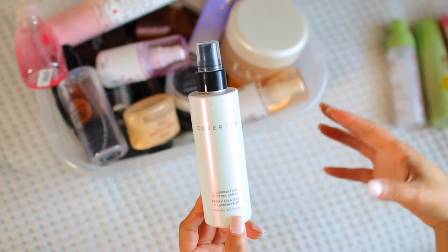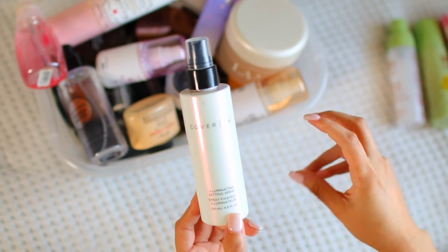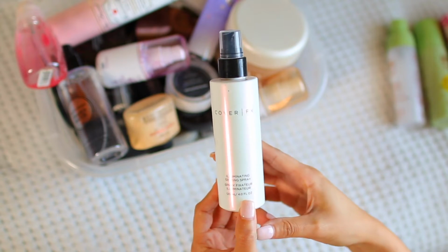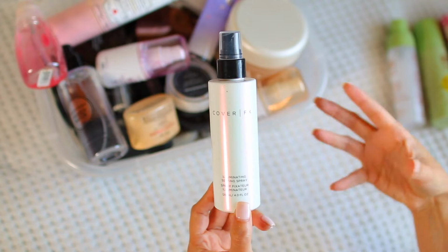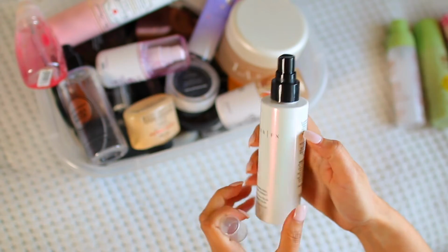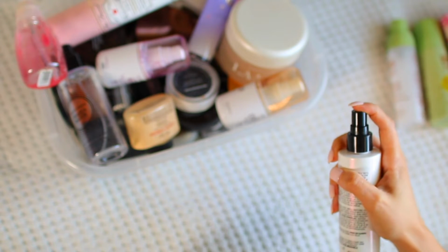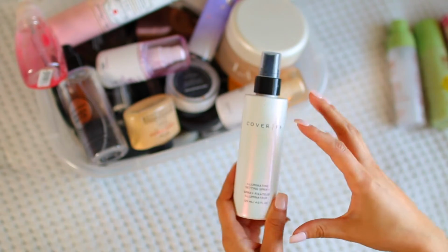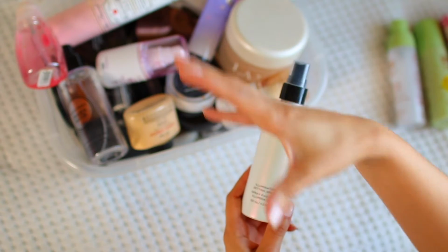To be honest, I'm not a big fan of dewy or illuminating setting sprays because I do have an oilier T-zone, so I feel like most of them don't work well with my skin. But this one I will hold on to mainly because the mist itself is so fine. Let me go ahead and spray it. Hopefully it'll show up. Okay, I don't know how well you were able to see that, but it's like the finest cloud or mist. I did inhale some, so sorry if I'm choking.